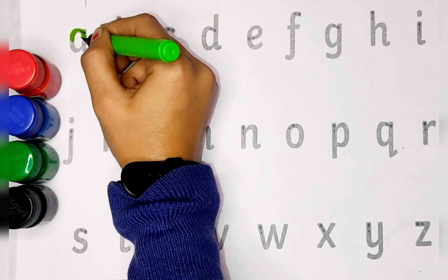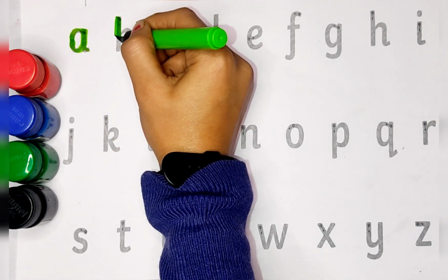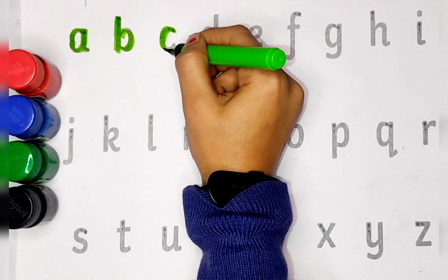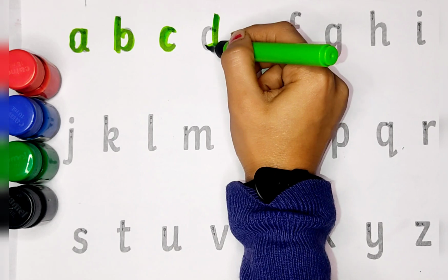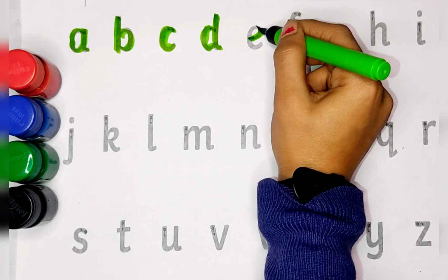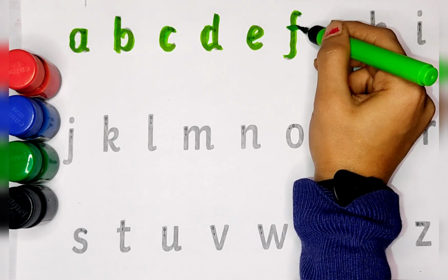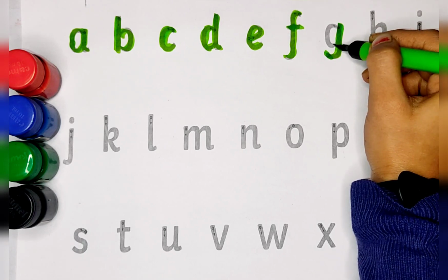A. A for apple, B. B for ball, C. C for cat, D. D for doctor, E. E for elephant, F. F for frog, G. G for girl.